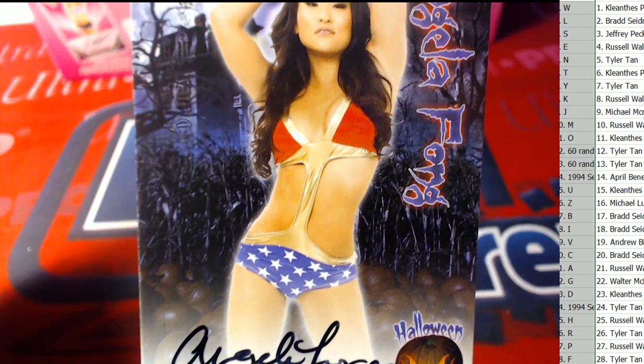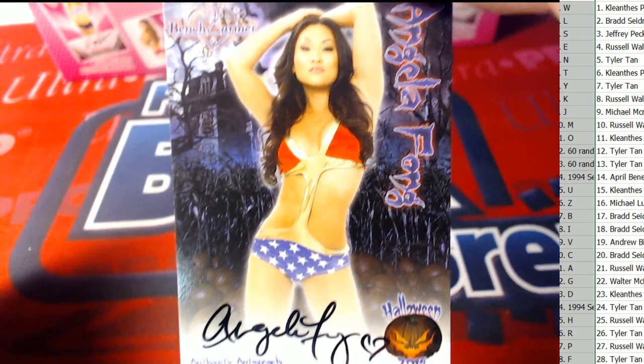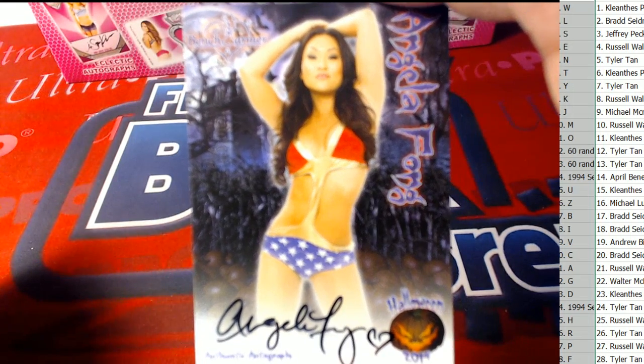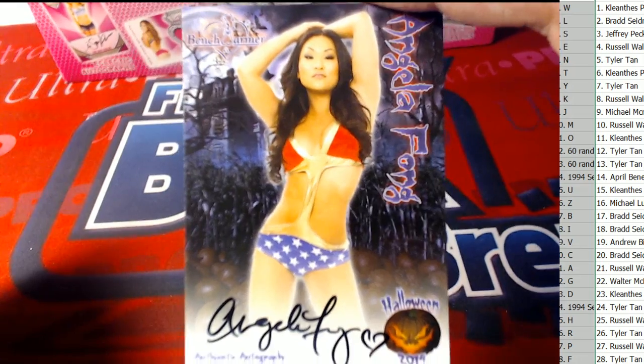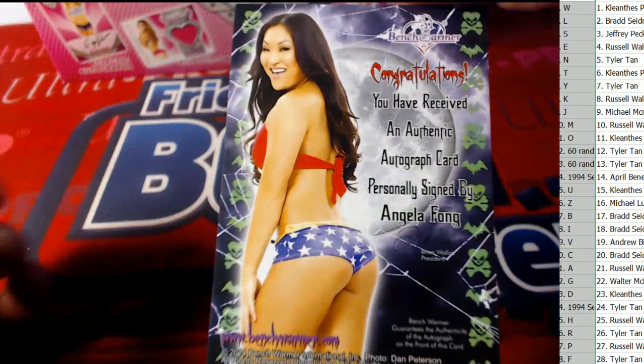Next up in the break, it is a letter F owner who pulls this Angela Fong autograph. Terrific. And that is coming out for Tyler T. Nice auto for you, Tyler. Angela Fong.